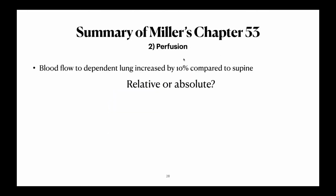Now, in Miller's, it says that blood flow to the dependent lung is increased by 10% compared to supine. And look, when I had this question, I think what we've all come to agreement with is that when they talk about 10%, they're talking about an absolute value. But again, this is where I wanted to really make sure that we weren't talking about a relative change, we're talking about an absolute change. Sometimes the language used in textbooks can create that level of complexity, because I can totally understand how a candidate may interpret that sentence as a relative change. So this is why it's an absolute change.